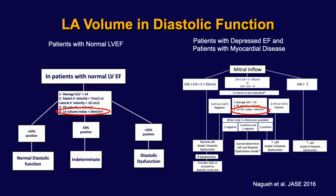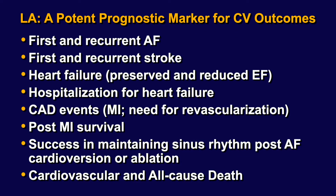The importance of left atrial volume in diastolic function assessment was recognized and included in the most recent diastolic function guidelines as an upfront criterion for determining if diastolic dysfunction is present or not. The left atrium can be likened to a crystal ball, informing what will likely happen over the next few years.